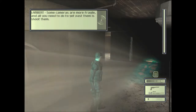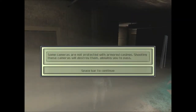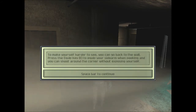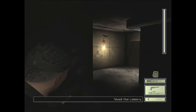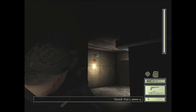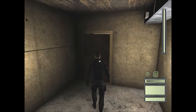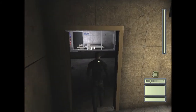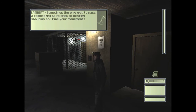Some cameras are more fragile, and all you'll need to do to get past them is shoot them. Sometimes the only way to pass a camera will be to stick to existing shadows and time your movement.